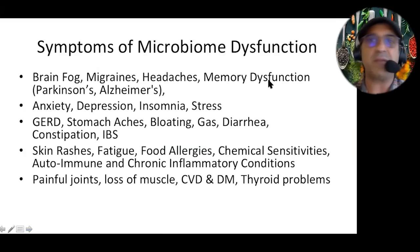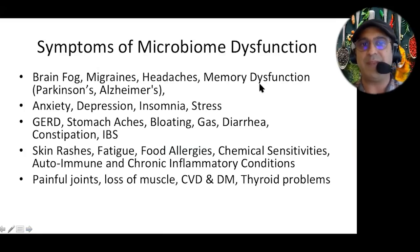So symptoms of microbiome dysfunction, okay: brain fog, migraines, headaches, memory problems, anxiety, depression, insomnia, and all the GI problems, right? Heartburn, stomachache, bloating, gas, diarrhea, IBS, skin rashes, very, very common gut-related. My book will talk about that, and my story as well. Fatigue, food allergies, chemical sensitivity, any kind of chronic autoimmune inflammatory conditions, higher rates of having dysfunction of the microbiome.